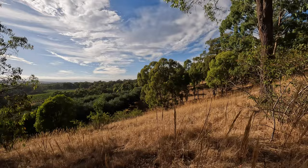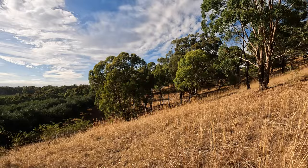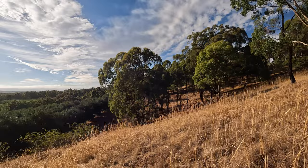There is a couple in that other gully as well, on the fence line there. I can't rip that one because I've got a poly pipe going through. I'll go in and rip this one, though. Close them down for a bit.